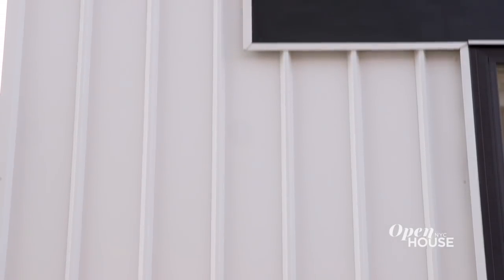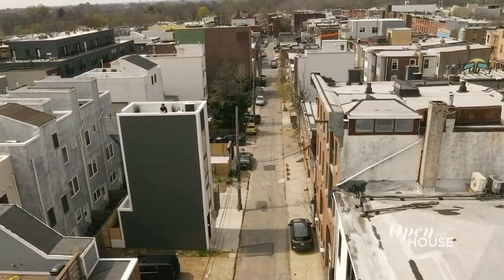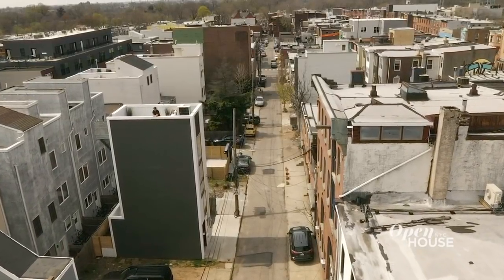To accentuate the idea of the tower, we used metal panel with strong vertical lines. In and among the old brick row houses of the block, we wanted to create a new, fresh image for this house. And the architectural interest continues on the inside. Let's take a look.